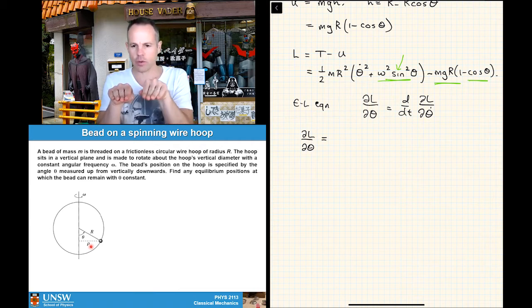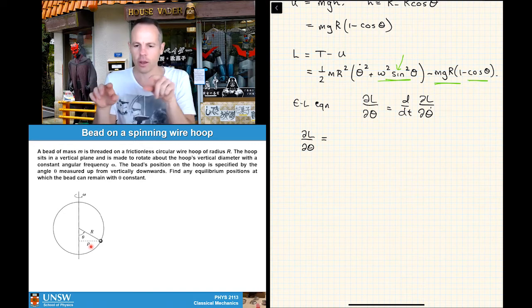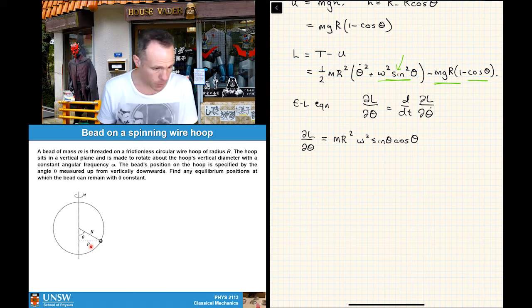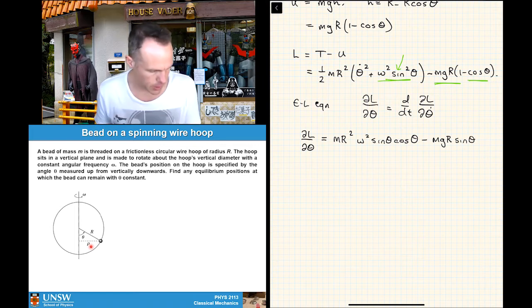So it's going to be the derivative of the first term times the second, plus the derivative of the second term times the first. When you do that, one of the sines becomes a cos, you get 2 sin θ cos θ, okay? It knocks out the half on the front, so this will be mr²ω² sin θ cos θ. And then the term hanging on the end here is going to be mgr, and of course our cos will become a minus, and it will knock out the minus that's already in front of it, so we get a sin θ just here, okay?